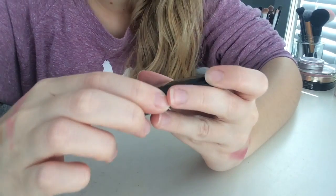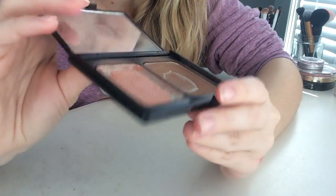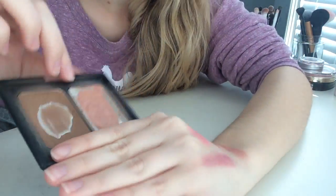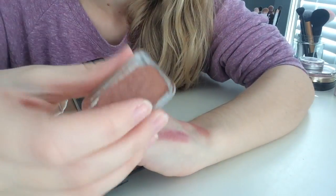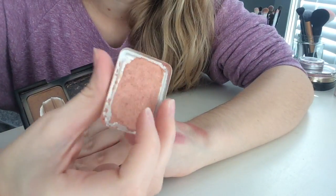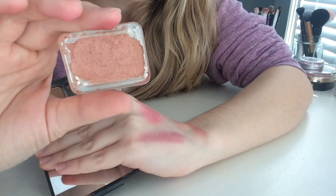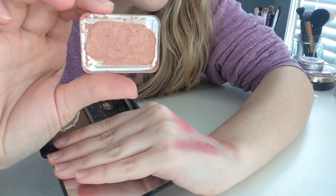Last but not least, this is the e.l.f. Contouring Blush and Bronzing Powder in the shade St. Lucia. This was part of my Finish 13 by Halloween. The blush, there's really not a lot of blush left in this. I repressed it because it was starting to break around the edges, and it constantly falls out. I feel like since I repressed it, it's just not the same, and there's hardly anything left in the blush. So I think I'm going to at least get rid of the blush.